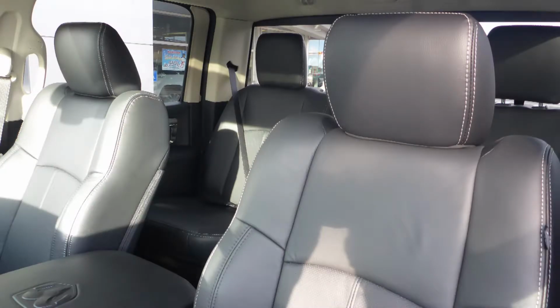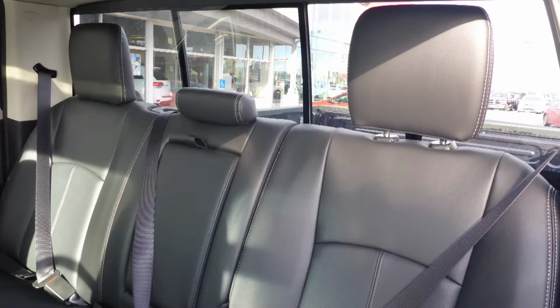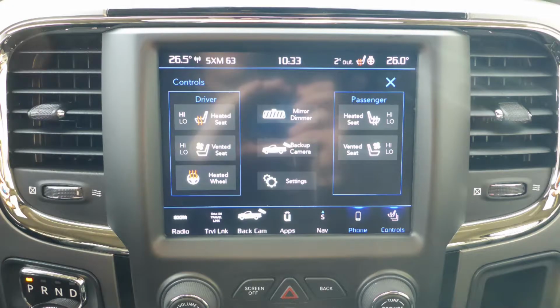Also, Dennis, the interior features an all-leather seating with premium stitching and rear folding seats. As well, the steering wheel is heated, along with ventilated and heated front seats.